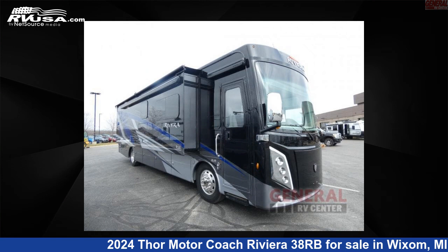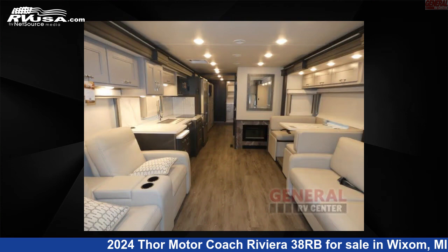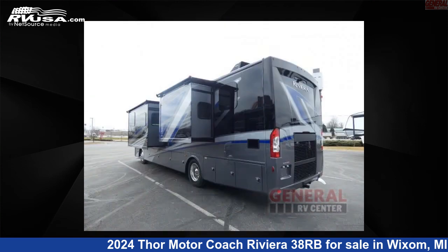This 2024 Thor Motor Coach Riviera 38RB is a Class A RV. It is located in Wixom, Michigan, 48393 and is offered for sale by General RV Center.